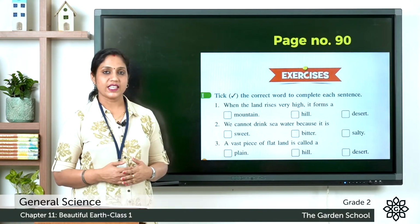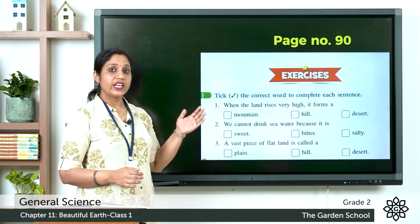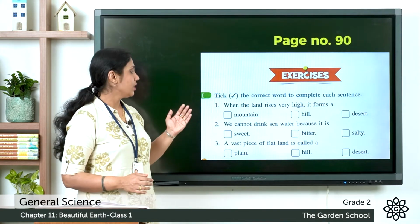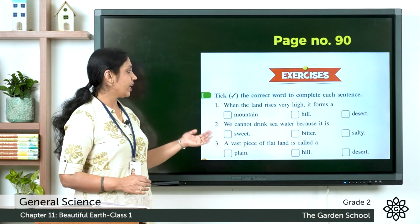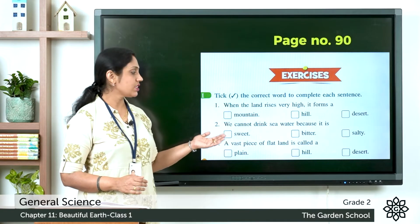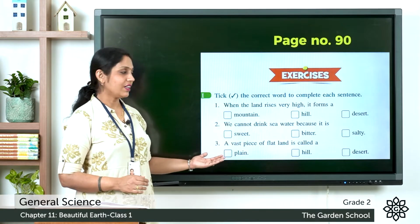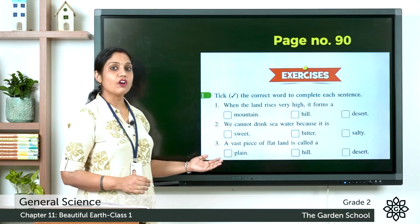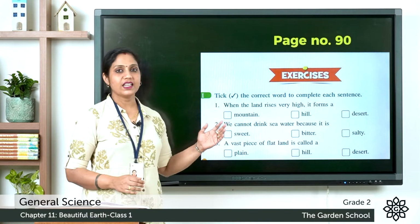Let's move on to our next exercise, page number 90. When the land rises very high, it forms a mountain, hill, desert. The second question, we cannot drink seawater because it is sweet, bitter, salty. And the third one, a vast piece of flat land is called a plain, hill, desert.